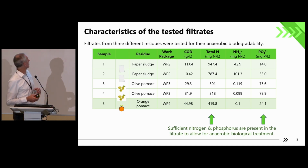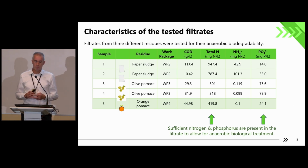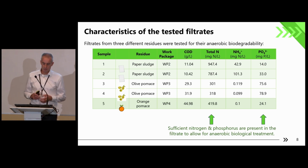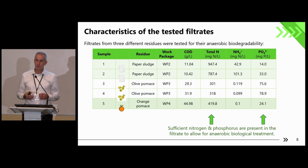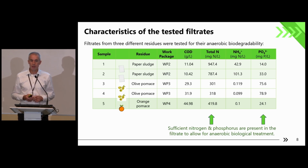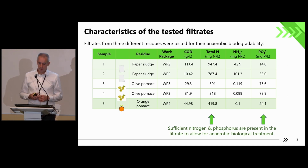I see the pictures have slightly moved, but so we looked at 5 different filtrates that we received from the pilot testing. 2 from paper sludge, 2 from the olive pomace, and 1 from the orange pomace. And now looking at the COD concentration, so the measure of the amount of organics that is present in the substrate, you see that there's quite some difference between, for instance, paper sludge and the olive pomace and orange pomace. So the paper sludge, as said earlier, it was quite a dilute stream.